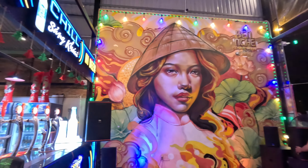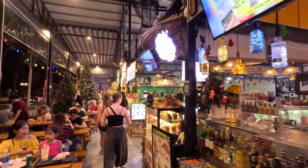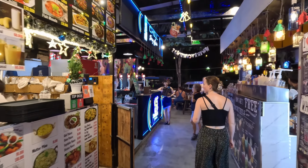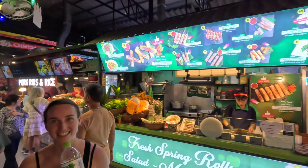Some cool street art, some drinks. One dish that's really popular in Vietnam are spring rolls. They're quite similar to how I guess we'd get them back home. You can either get them deep fried or fresh. We're at a stall right now called Fresh Spring Rolls. What are we going to order?